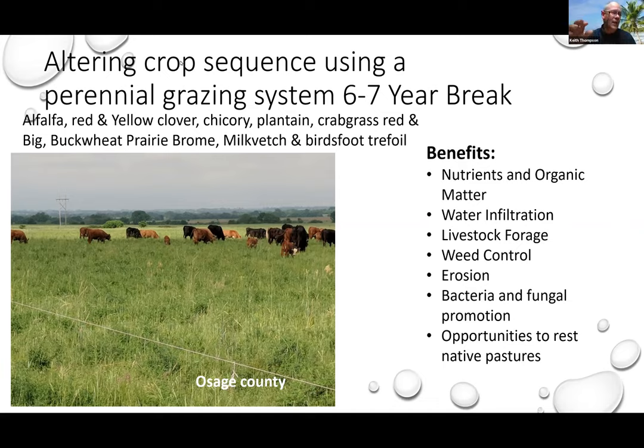You'll see some pictures here a little later. But this field, you could drive all over it. Just like you always said, if it rains, where's the first place to drive? You drive out in the native pasture. In 3 years, it's already got great soil structure. And we're looking for the fungal part of our system to get going. And like I mentioned, it rests our native pasture.